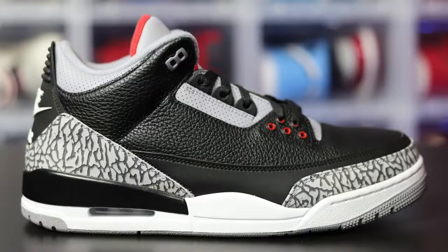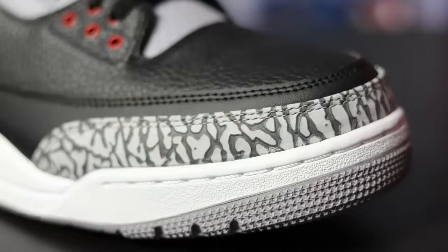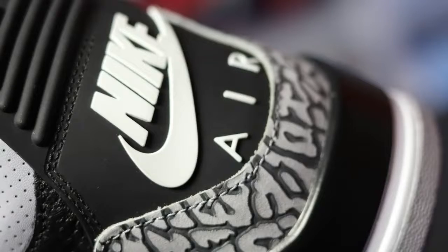Number 2 sneaker is going to be the Black Cement 3. This shoe right here is amazing. I'm a size 13, so the White Cement 3, obviously another classic. He won the dunk contest, all those things. But I think the Black Cement 3 really holds its place because it looks really well. I see a lot more people wearing the Black Cement 3s than I do the White Cement 3s.